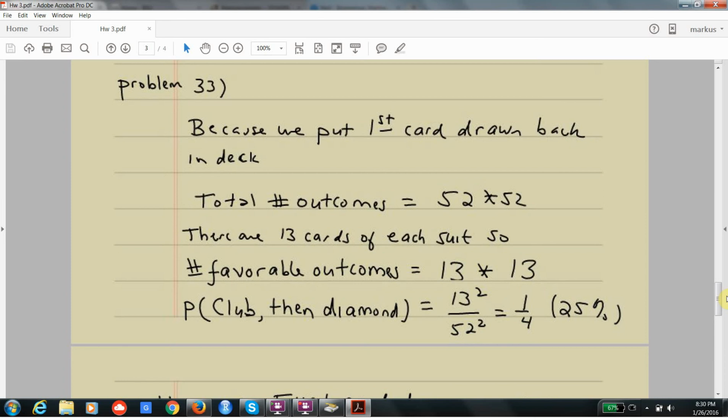And there are 13 cards of each suit, right? So the number of ways that I could draw a club on the first draw is 13. And since I knew I drew a diamond on the second draw, the number of ways I could draw that diamond is 13. So the number of favorable outcomes is 13 squared. When I compute the probability, I get 1 over 4. And since that's an easy number to put in decimal form, it's just 25%.